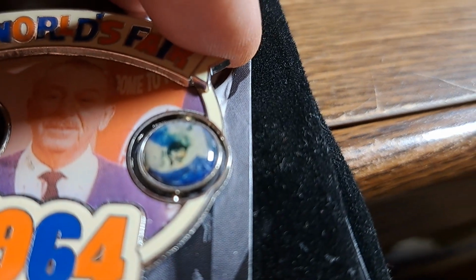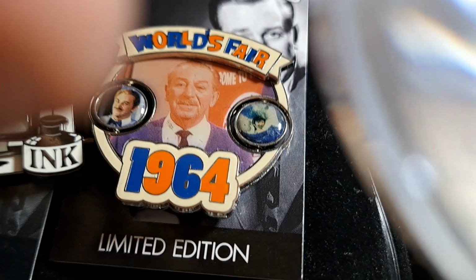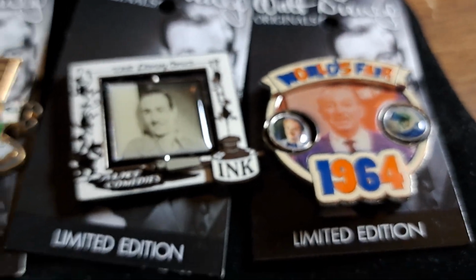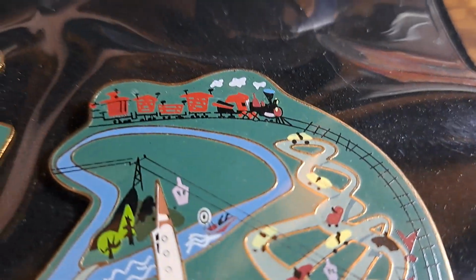I can't even tell what that is. Let me grab the magnifying glass. Oh, It's a Small World. Yeah. And then see if we can get to the other side of that one. Come on, flip for me. It's in there too tight. I can't flip that one. But those are all attractions that were created for the World's Fair, and then they moved them to Disneyland once the World's Fair was over.